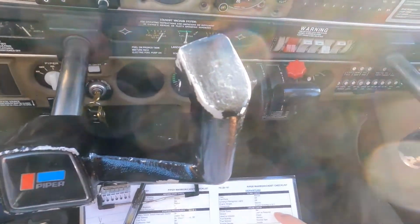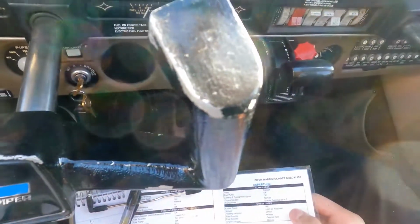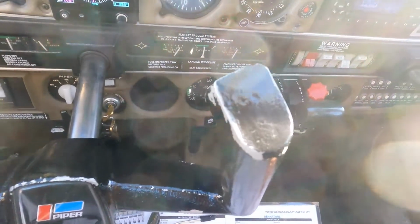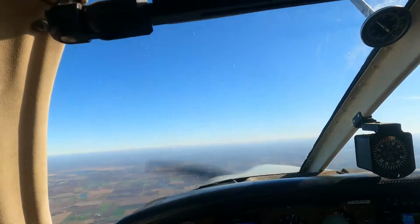Cruise power set to make sure we... heading indicator good. Fuel quantity monitor. Engines are in the green.